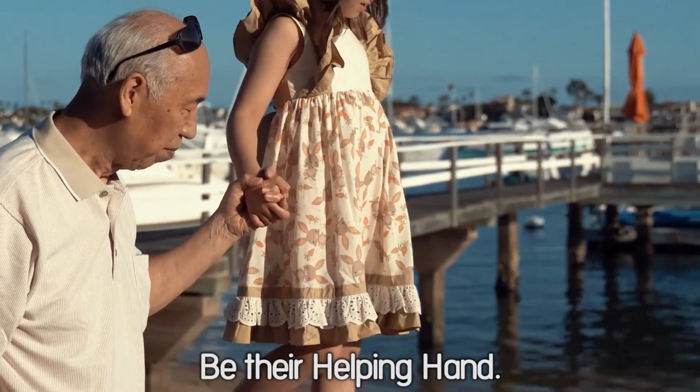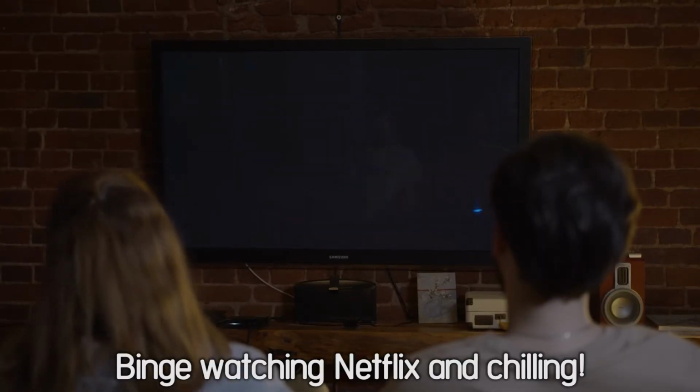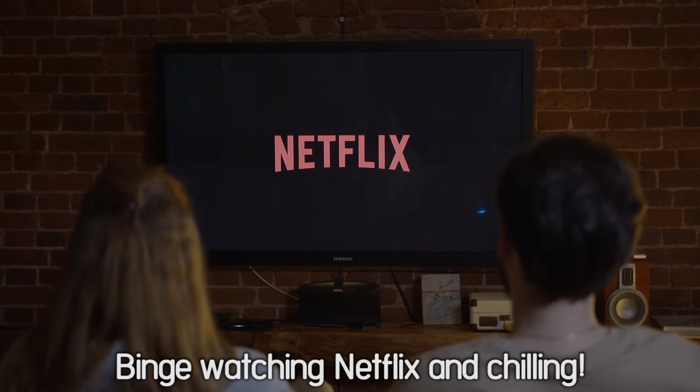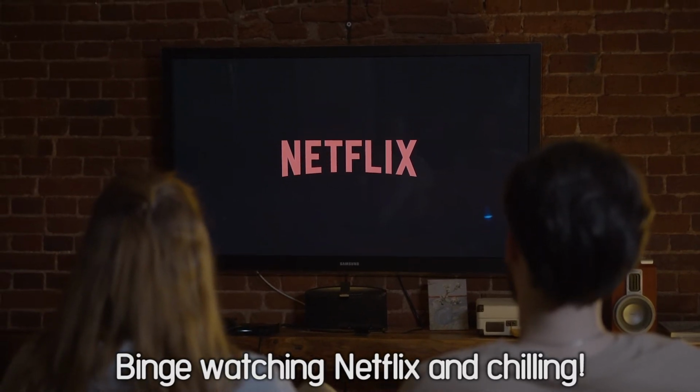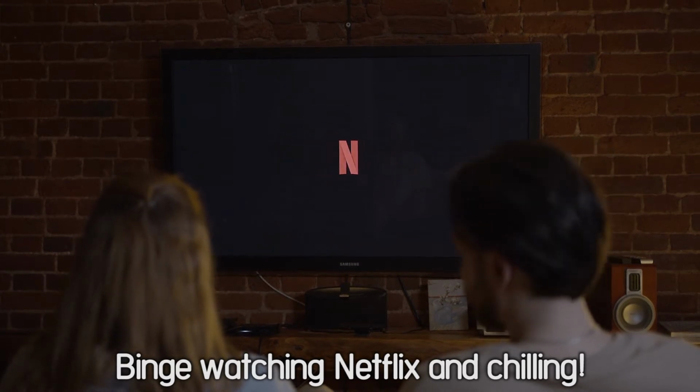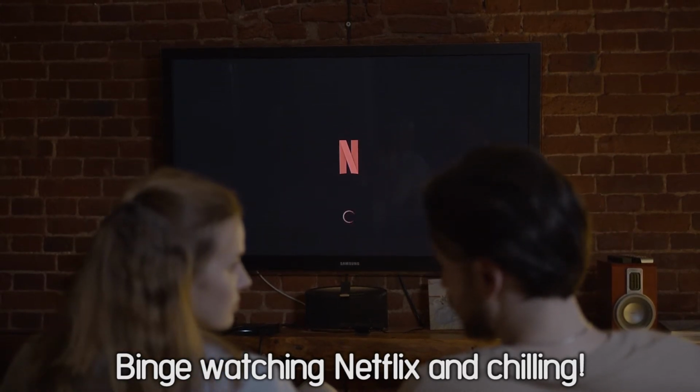Once they have got the hang of using the basic apps on their smartphones, you can teach them to use streaming apps such as Netflix. Help them to browse through the massive content that Netflix has to offer, and the next thing you know, they have already made a watch list for themselves and have started binge watching too.